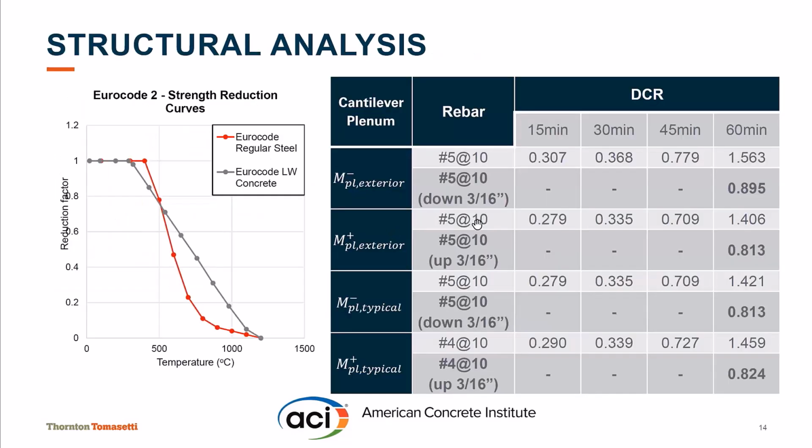target performance requirements. Then again, following the same concept, taking the temperature distribution from the SAFIR model and then evaluating the capacity of the structural components using Eurocode strength reduction factors, we looked at the capacity of, here I'm showing, for example, the results for the cantilever plenum.